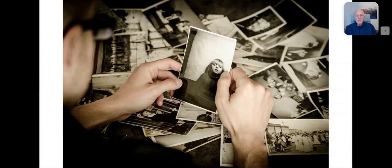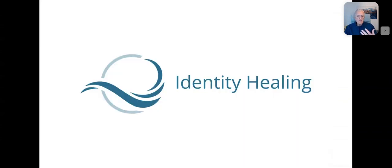She could go to an EFT practitioner. The EFT practitioner would focus on finding the memories of where all these parts came into being and neutralizing them. And this is a very effective approach. If you can find all those memories and neutralize them, that can make a really big difference. But identity healing uses tapping in a different way. In identity healing, we work with the struggling parts directly. We don't work with memories.